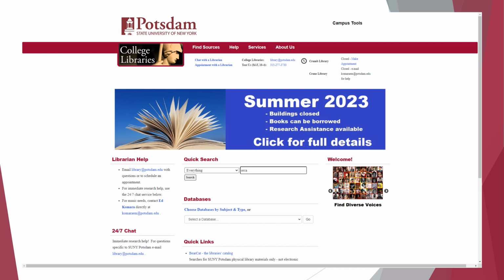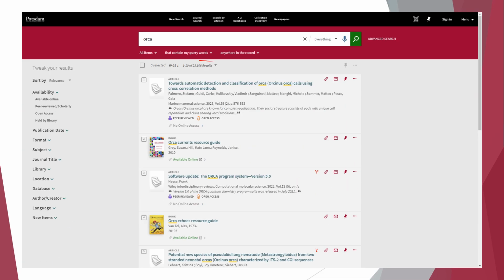For this example, let's say I want to write a research paper about killer whales. So I've done an everything search for the keyword orca. As you can see, we got more than 23,000 items in our results, a number that's far too large to easily search through. And further, many of them aren't about the animal at all, but instead are about the orca programming language or a book publisher that's called orca. We can also see that some of these items are articles, while others are books.